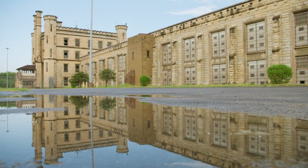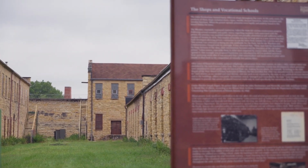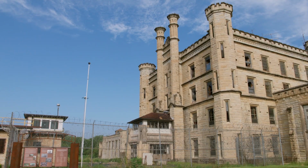The story of the Joliet Prison is a story of wanting to do better, a story of reform. In the early days, there was little thought to how can we help address root causes of why you're here. And then as time went on, a lot of that started right here at the Joliet Prison.